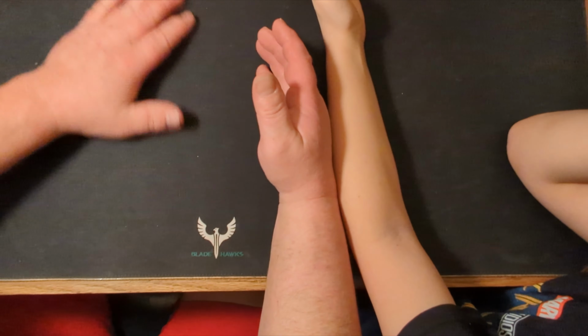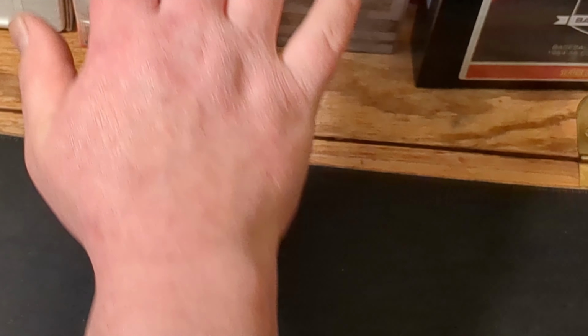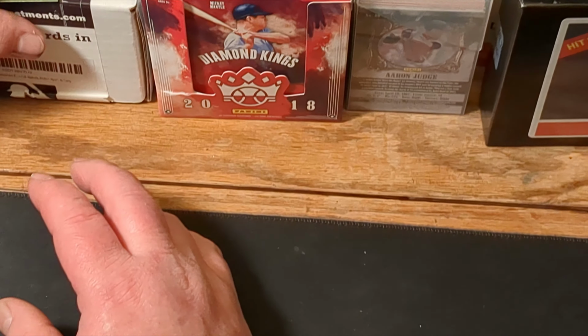Like, look at that. Baseball cards are so much more thrilling. They have much better inserts.